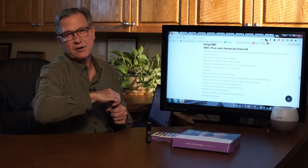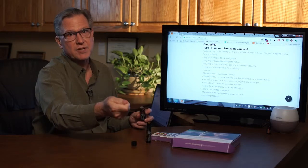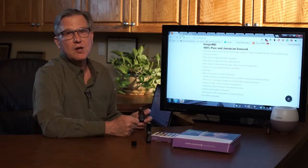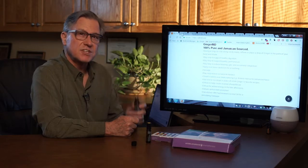And the beauty of this product is that from doTERRA, it's certified pure and therapeutic grade, which puts it pretty much in the same class as when I crack open an ampule and draw it up in a syringe to give to somebody intravenously. The same quality, the same purity, and known potency every single time.